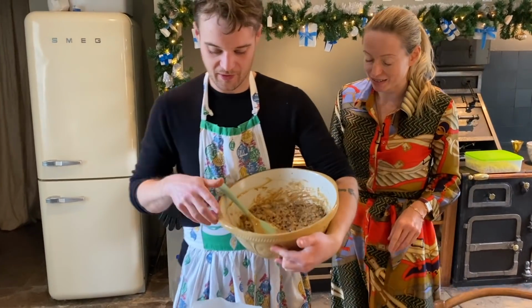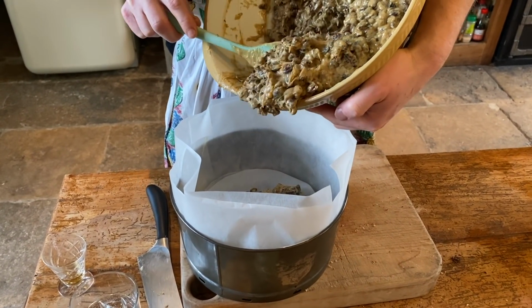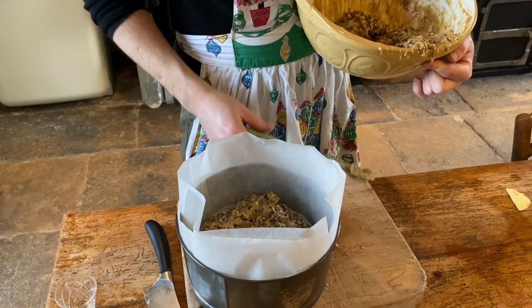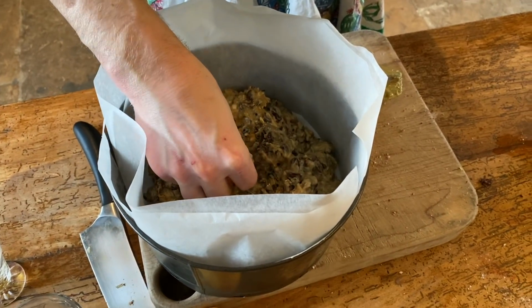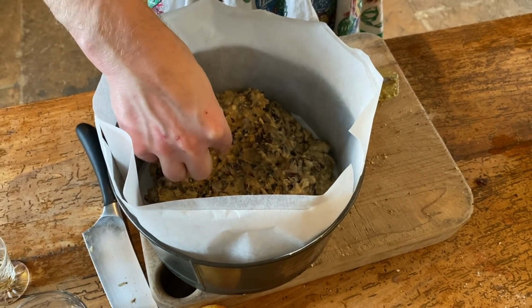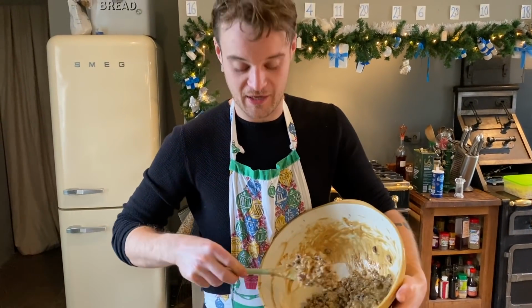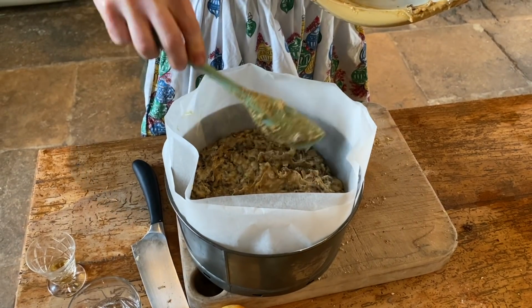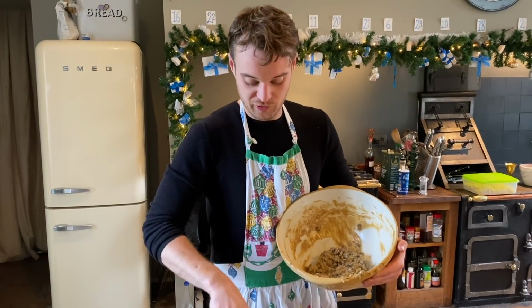Okay, so we're just going to put this into our cake tin. I'm just going to pop baby Jesus in. Where should we put him? We'll put him at the side so he comes out in a slice. So it's quite simple. Line the tin, just put all of the mixture in and just flatten it down a little bit so it's all level. And that goes in a low oven at 140.